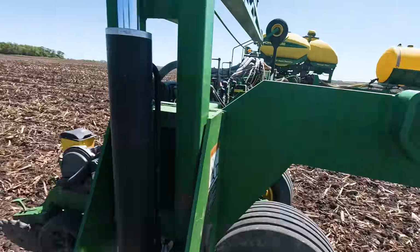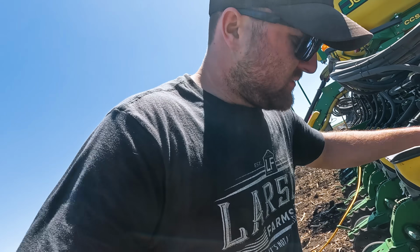See if there's anything. Oh God, about took out my head. Oh, stop running, Brody. Stop running. Nothing came through. Well, I'm gonna go lower the planter down and see if I get seed.